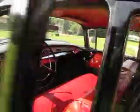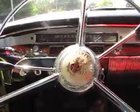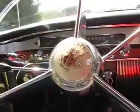Jason from Auto Appraise, autoappraise.com, Fenton, Michigan today, May 8th, 2011. Inspecting a 1956 Buick Special, two-door post car. It features power steering and an AM radio. Ooh, lots of equipment for 1956.